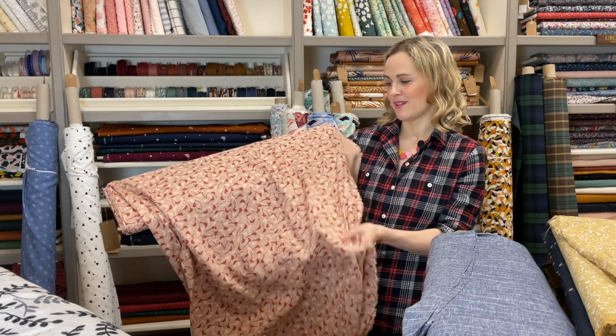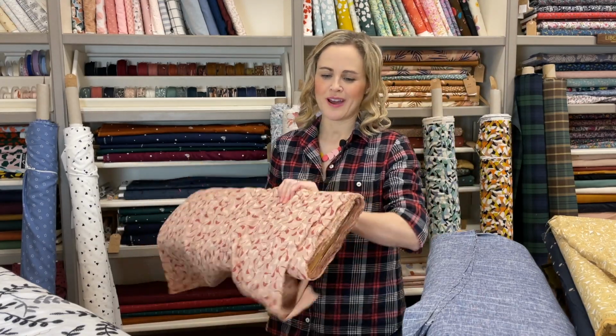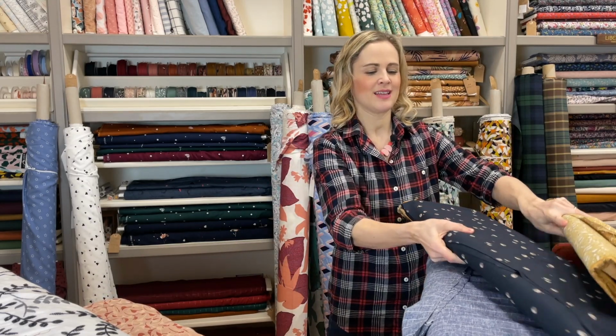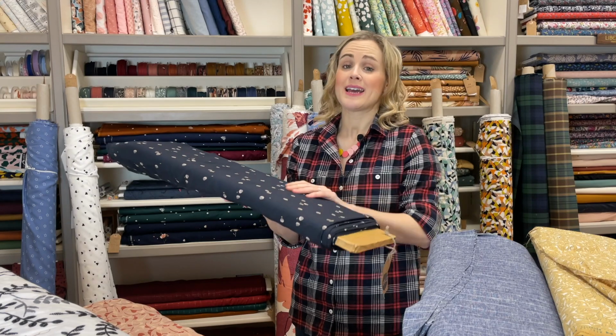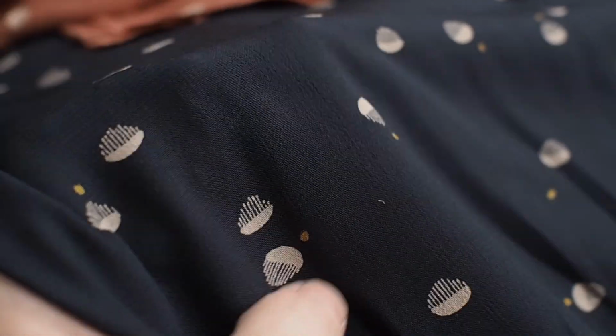So yes, some lovely colourways in that one, and then also a viscose fabric but just a slightly different texture to it is this seed print here. I think this is my favourite one. So it is 100% viscose too, but when you look closely at the texture of it, it's almost got a bit of a crepey type texture to it.